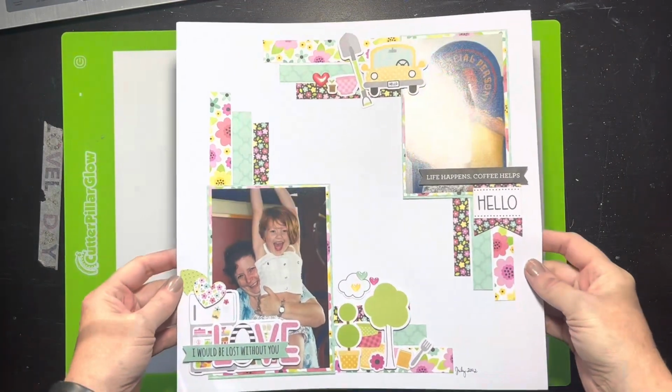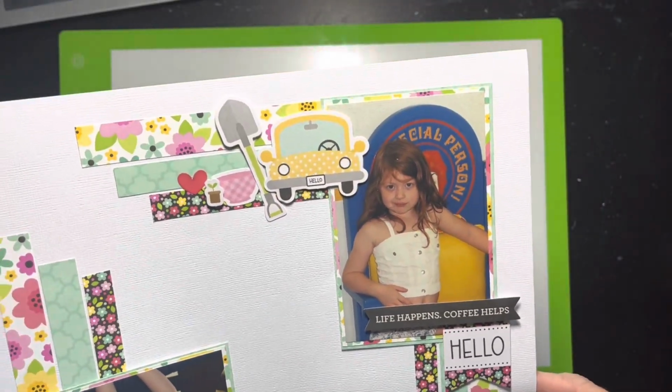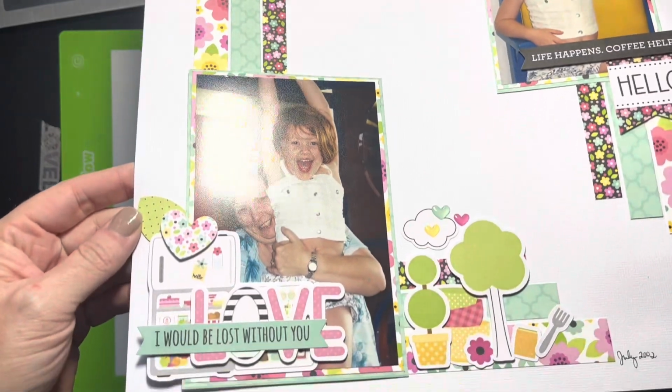This was so cute. It really didn't take me that long other than gluing the stuff down. And I'm actually kind of happy with my little random ephemeras here. What do you guys think?